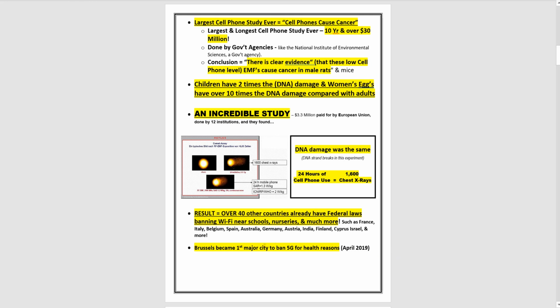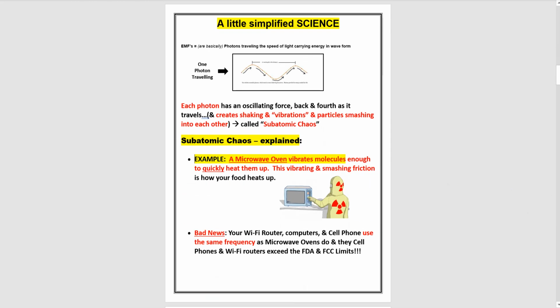April 2019, Brussels in Belgium became the first major city to ban 5G for health reasons. I've heard lots of other towns all over, including in the United States, are doing that. Big deal. The world's finding out about how bad this is. Now, a little simple science to describe what an EMF is so that we can know how to fix it. Because you can't fix the EMF problem if you don't know what's causing it. How's it hurting us? Well, 6 years ago, we figured it out. Basic layman term science here.